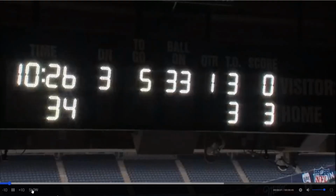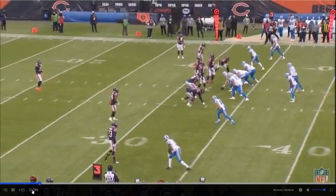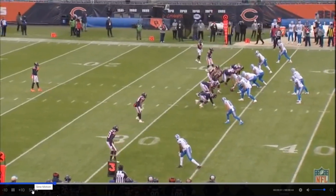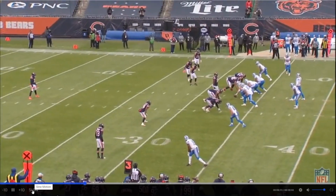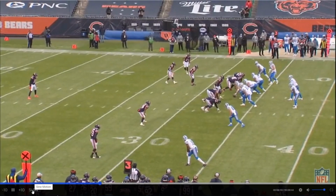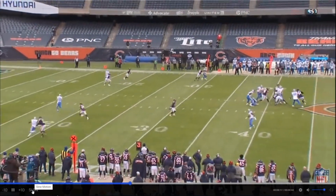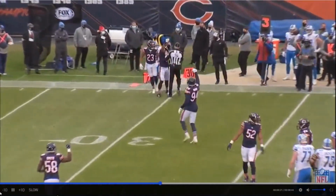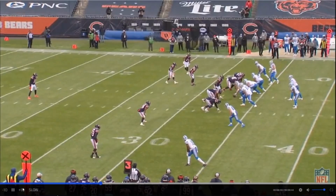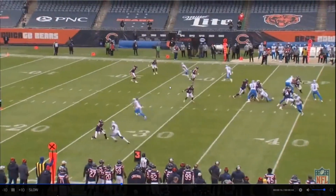All right. We're still in the first quarter. Looks like 3rd down and 5. They got 2x2 out of the shotgun. We got one linebacker up on the line. They motion down to close. And we actually stopped the 3rd down conversion, and you can see that we had some good pass rush on there.